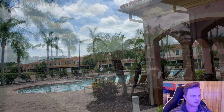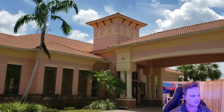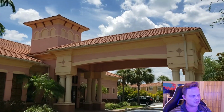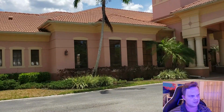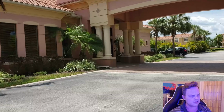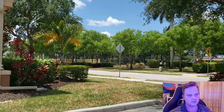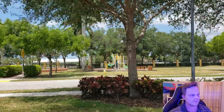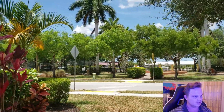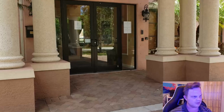And here are the pictures of the pool that I was seeing earlier. This is the outside of the clubhouse. It's a pretty decently sized clubhouse, actually. I was surprised. But again, I didn't have a key code to get in this time, so I can't really show you what's inside. But it's a pretty standard gym fitness area setup on the inside.